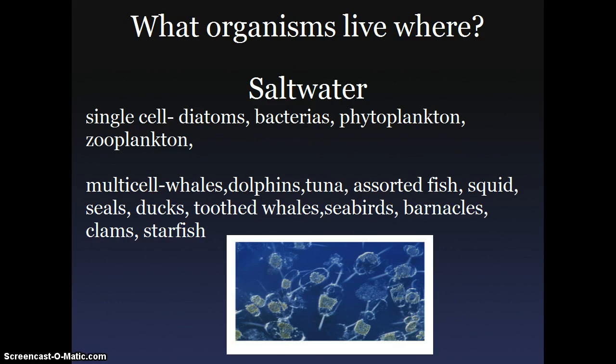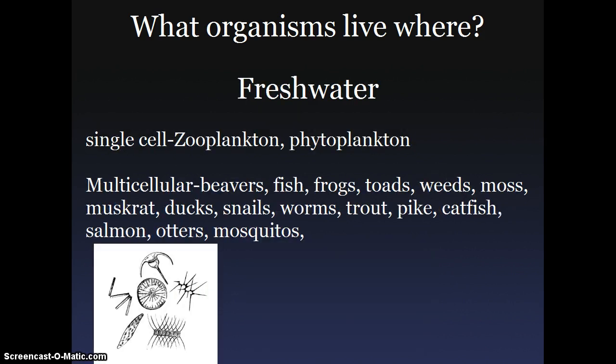So what organisms live where? Saltwater, as you can see, contains single cell and multi-cell organisms. Diatoms, bacteria, phytoplankton, and zooplankton are some of the single cell. Whales, dolphins, tuna, assorted fish, squid, seals, ducks, toothed whales, seabirds, barnacles, clams, and starfish are among some of the multi-cell. So freshwater, there's zooplankton and phytoplankton, but there are also beavers, fish, frogs, toads, weeds, moss, muskrats, ducks, snails, worms, trout, pike, catfish, salmon, otters, and mosquitoes.